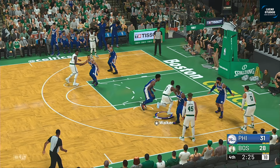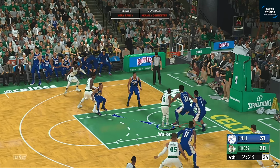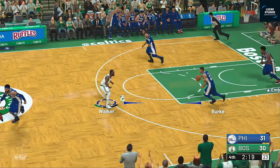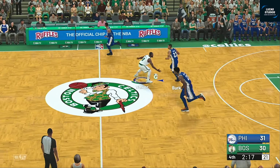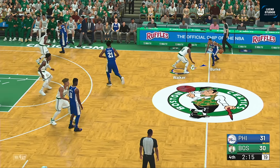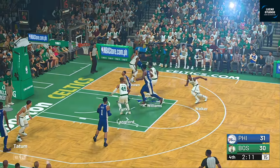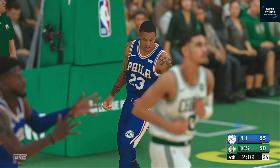Embiid against Walker. Looking to end the run. And that's 2 points on the layup. Unbelievable basket. I mean, giving up a lot of height there, but he was not to be denied. And he knows how much was riding on that possession. He wanted to score. And slam dunk by Burke.